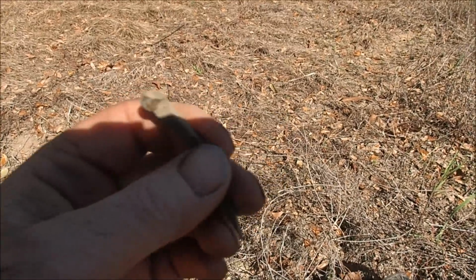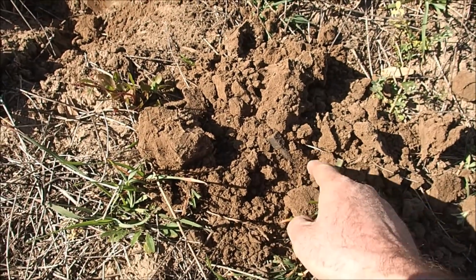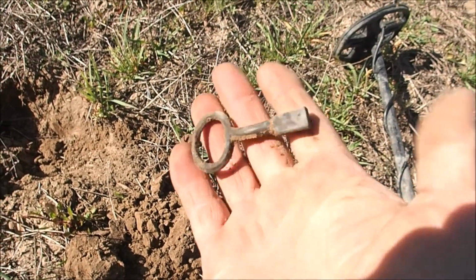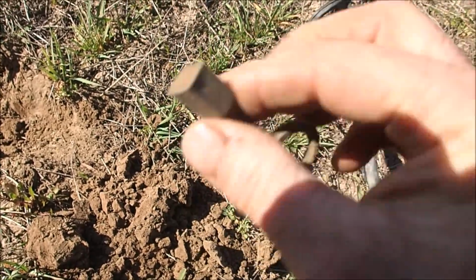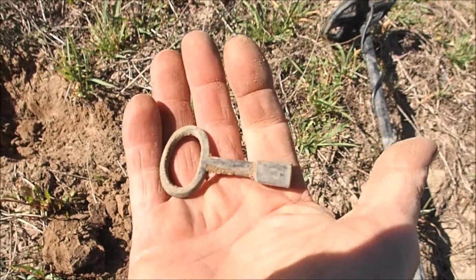Dug a big old brass nail not far from the fire ant nest. I gotta keep on moving. That's an interesting looking thing there. I think it's a key. Oh yeah, look at that. Wow, look at the shape of that thing. I guess that's some type of key. I don't know what kind of key, but that's a key where you push that in and you turn it. Man, that thing is beautiful. Fairly old, I'd reckon, as well.